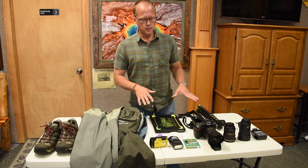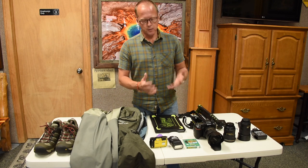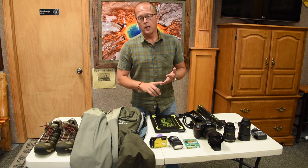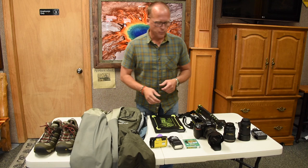Now, one thing I don't have sitting on this table is I am going to take my big wildlife lens. We're not there for wildlife. This is primarily a landscape class, of course, but there's a good chance of seeing some birds, good chance of maybe seeing some elk, and a few other animals, so if you have a bigger zoom lens, take it with you just in case, okay?